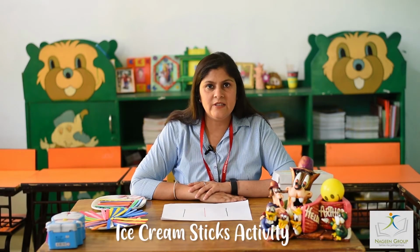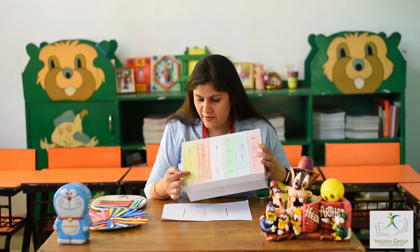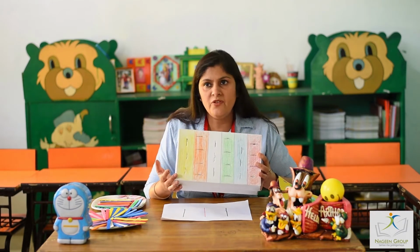Our next activity is the ice cream sticks activity. Things we require are colorful ice cream sticks, which are very easily available in the market, simple piggy banks, and a shoe box with different slots, somewhere horizontal, somewhere vertical, and different color variation if you want to add, and a piece of paper like this.